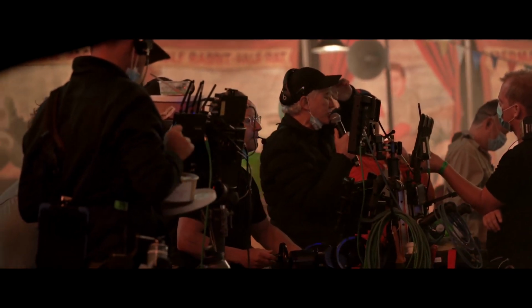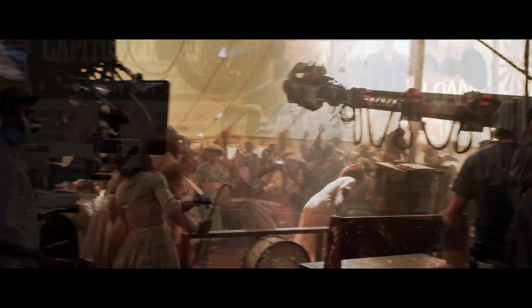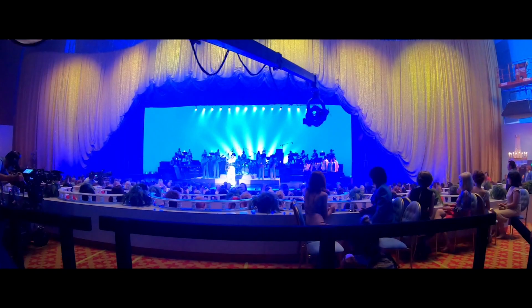My initial thoughts when I first read the script was we had to bridge three decades through the design of the sets. Each decade had a color palette that Baz specified.